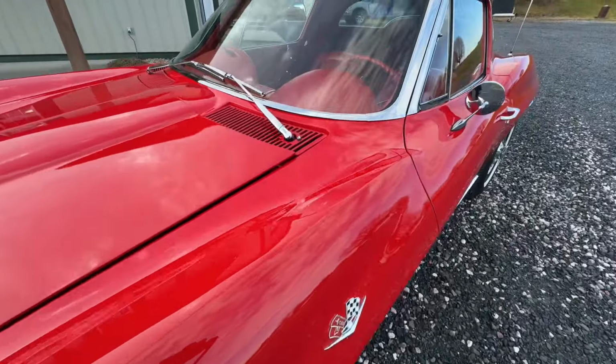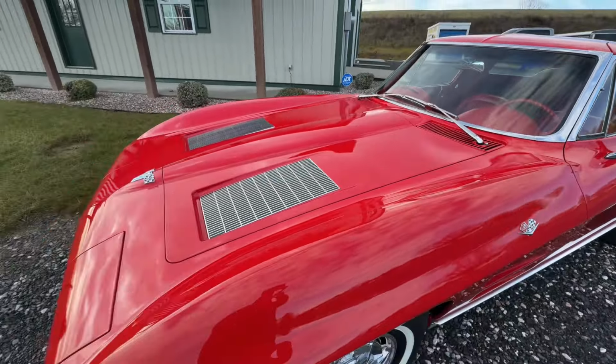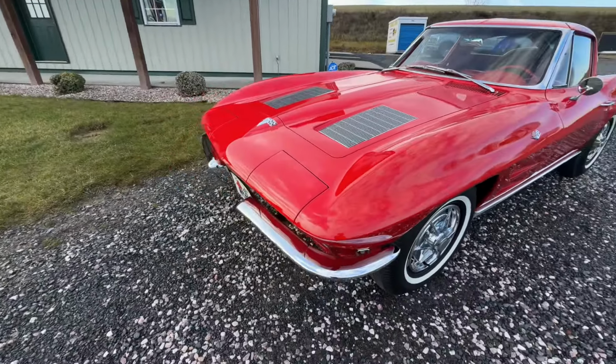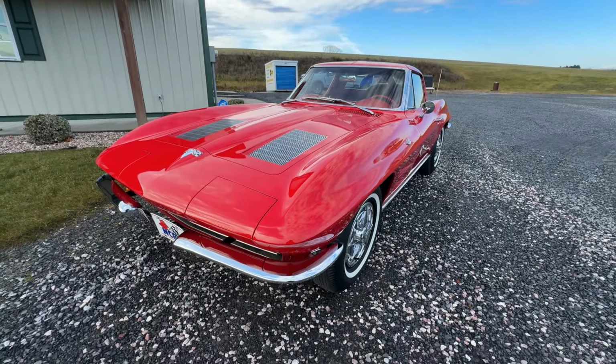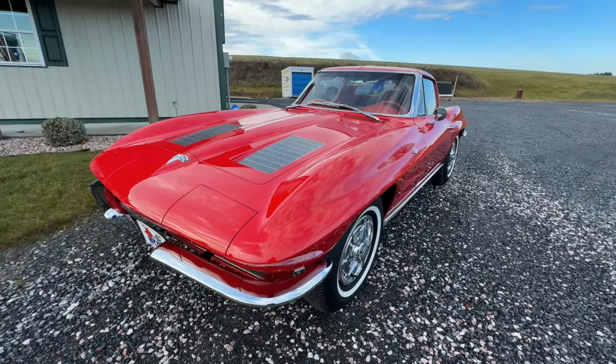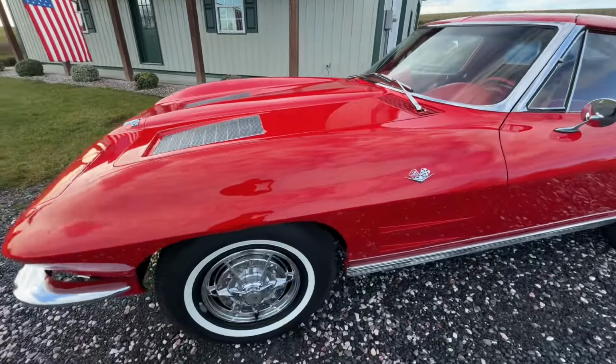Push this hood down here. Didn't quite shut it hard enough. But everything fits great on this car. Just an absolutely beautiful car.